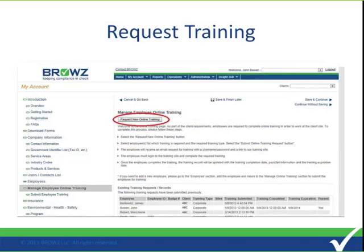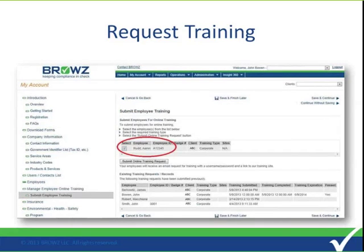In the Manage Employee Online Training section, we've added screens where you can submit those employees to training so that all of your employees don't have to take training all at once. So if the contractor is going to send 3 employees on site, they can control when those employees are sent for online training. In this example, I've added Aaron as a new employee, and you can see that he's been added to take corporate training for our ABC client.